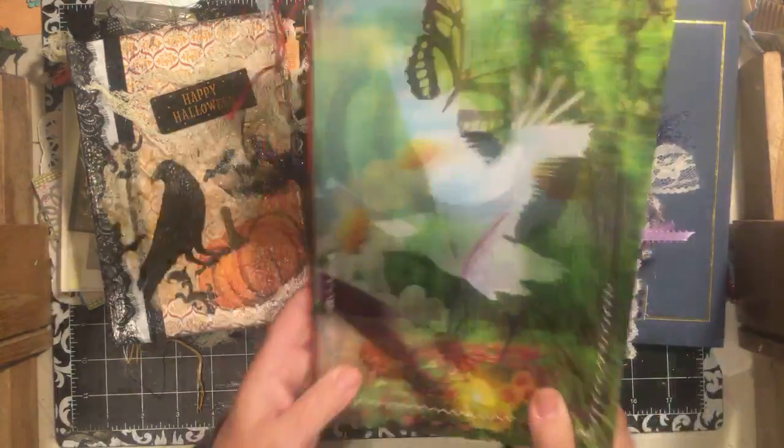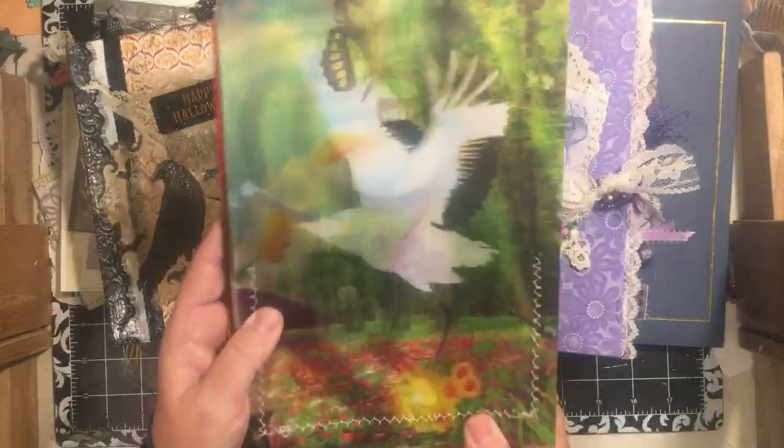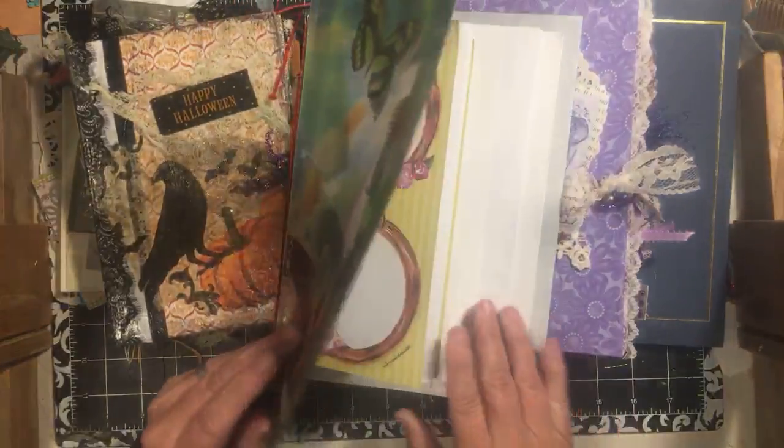This is my little book. This one will be on sometime this week. Isn't that fun? I was like, oh, a hologram, that's cool.